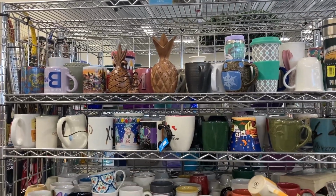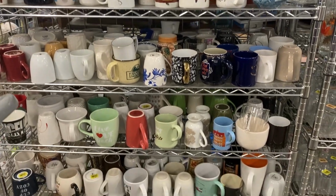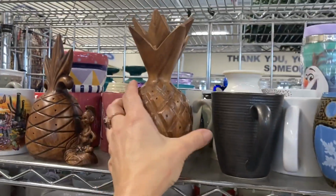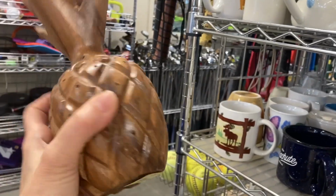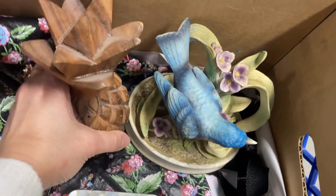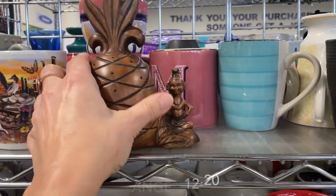The mug aisle is also very full, and I am scanning slowly to see if anything jumps out at me. Pottery mugs, something that looks old, and the thing that jumps out at me is this monkey pod wood pineapple appetizer server. There's holes for toothpicks, and that would be fun in a tiki bar. And so I put it in my cart and go back for the second one.